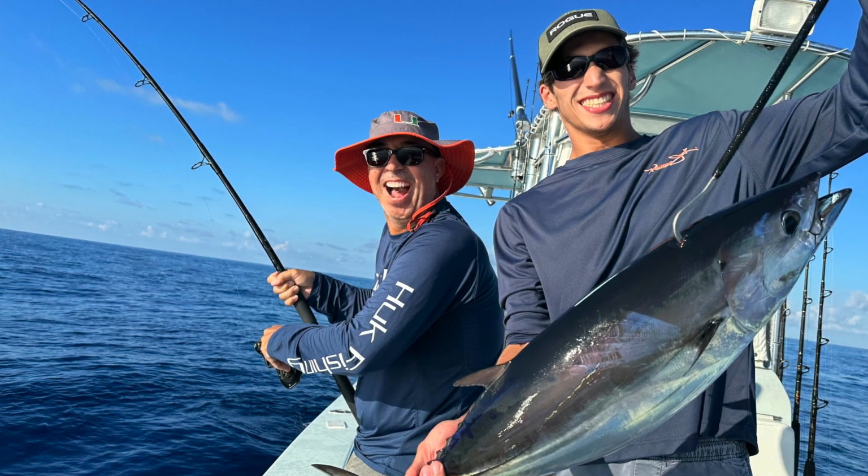On the next trip after that, we got into them pretty good. Those were mostly blackfins, and I think we had one skippy that day, and we also had a wahoo. I'm going to talk more about the wahoo here in a second. So the tunas have been real good.